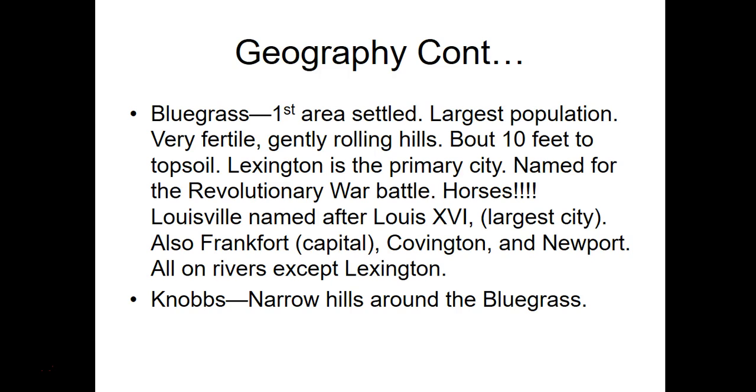Louisville is, of course, named after Louis the 14th, not the 16th. There is a mistake there. It is the largest city in the state, and some people argue that Louisville, while in the state of Kentucky, is not actually in the state of Kentucky. It has more characteristics of a northern, more urban center.